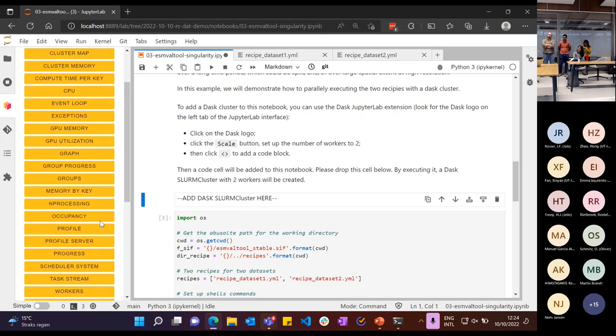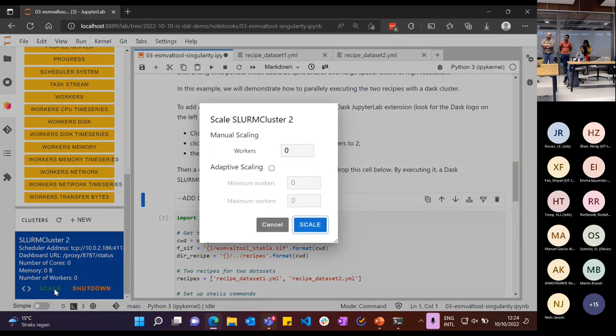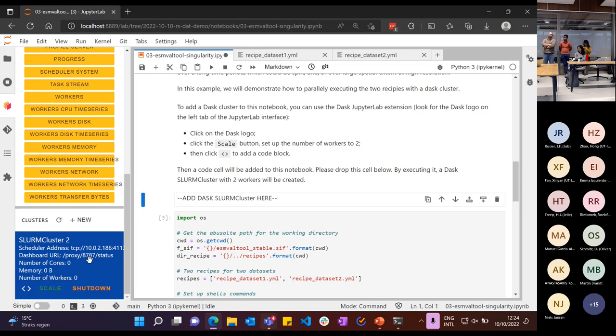So I'm going to click new here. Then I'm adding a new Dask cluster number two. Currently, there's no worker scaled up here since I'm running two recipes. And I know these are easy workflows. I don't need much resource here. I'm going to be budget wise here and just scale up two workers. And waiting for the workers to spin up.